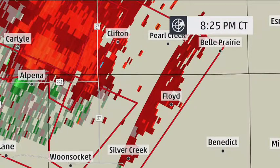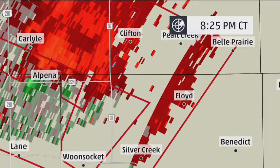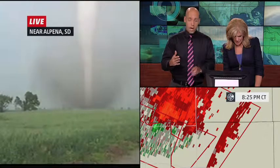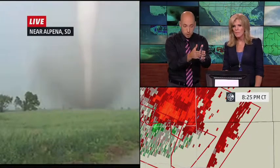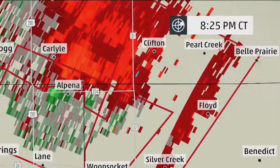North and west of Alpena right now. Okay, yeah, there we go. Off to the side of your screen, where Kim is pointing out with the blue arrow, you see the red colors and the green colors next to each other. Green colors mean wind going towards the radar site. Red colors are moving away. Think about holding a pen between your two hands. If they're moving in different directions, that pen will spin. That's the kind of thing that we're seeing with these tornadoes right now.